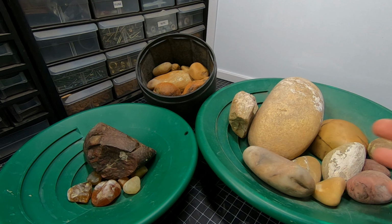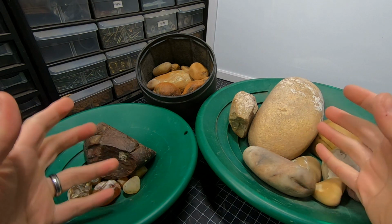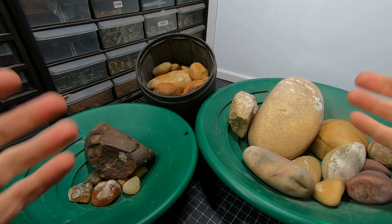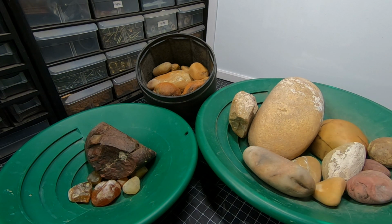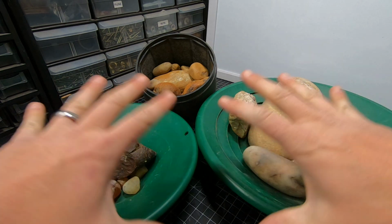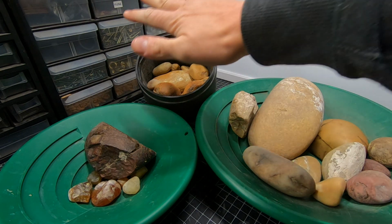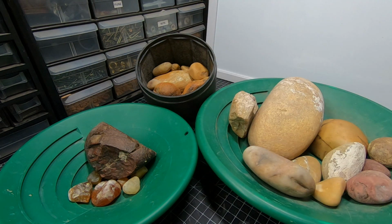Well, that was a very long day. We ended up driving almost 340 miles round trip. And what do we have to show for it? We have 3 little piles of rock going on here. But let's get these 2 out of the way and we'll start with this one.